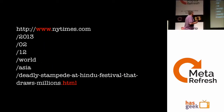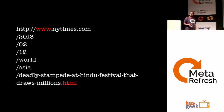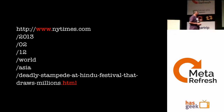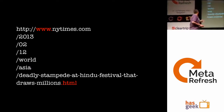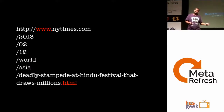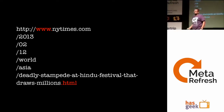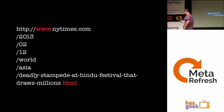And I think this is where the New York Times does it very well. I'm not saying this is the best solution. But whenever a news happens, there are two things that I want to know: when and where. When did that incident happen and where did it happen? And it answers that. If only they wouldn't have that HTML at the end, because that is a technical detail, right? That's what language you're using. You don't need to expose that to the user. You're better off hiding that away from the users. So that's the URL part.